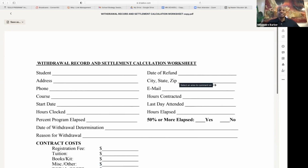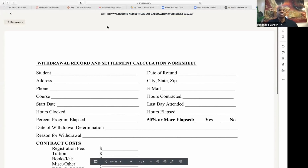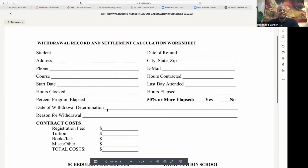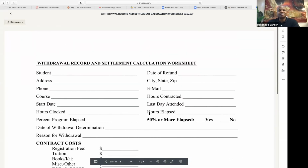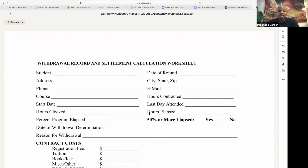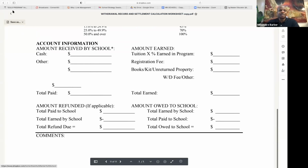So NACCAS is going to say, hey, did you have any students that withdrew? Yes, we did. Okay, show us a list of every student that withdrew. You may have 10 students. They may highlight 3 of them. Go pull those files. They're going to be looking for the date you did the refund, the date of withdrawal determination. They're going to be looking at all of this with a fine-tooth comb. You're probably going to get written up. Why? Because you didn't join the program, you didn't learn how to do it. Very important for this. We'll keep going.